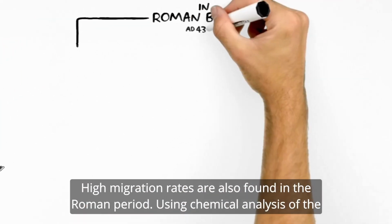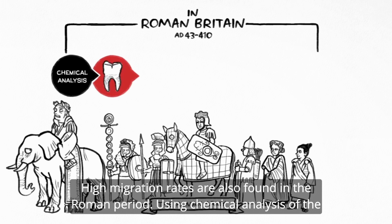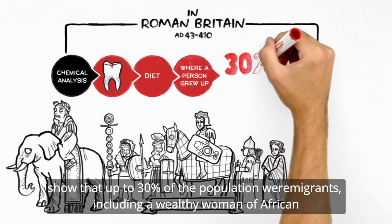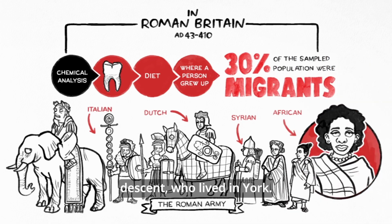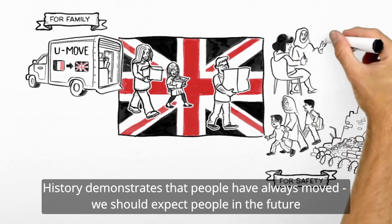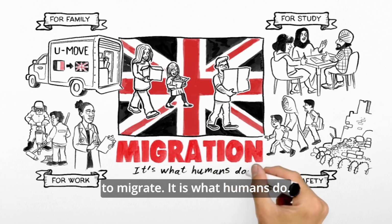High migration rates are also found in the Roman period. Using chemical analysis of the teeth from skeletons, archaeologists have identified where a person grew up. The results show that up to 30% of the population were migrants, including a wealthy woman of African descent who lived in York. History demonstrates that people have always moved. We should expect people in the future to migrate. It is what humans do.